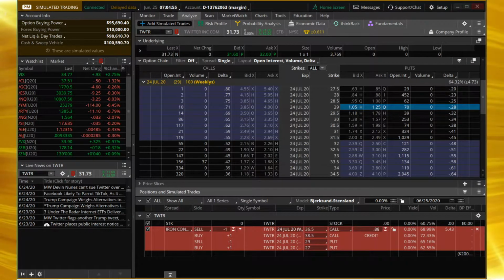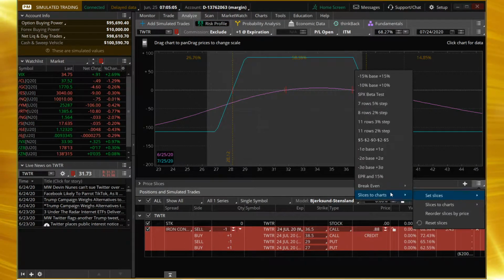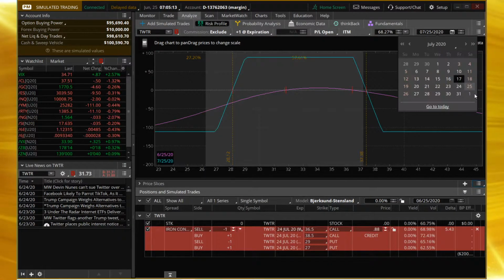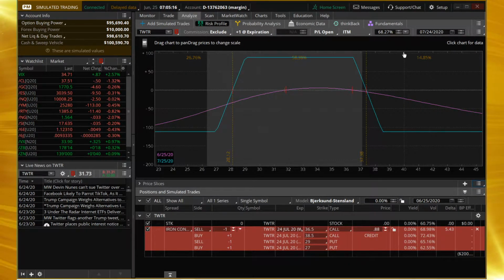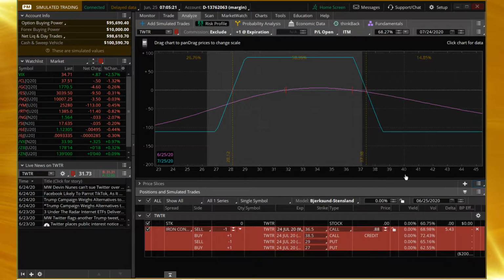All right, so with that said, we can go and take a look at our risk profile. And we can see here, make sure your date in this upper right-hand corner is set to expiration, which if you wanted to know exactly what date that is, you see it right here, 7/25. So I can move that. It's not going to change much if I move it here, just a smidge, right? But I'm going to set it back to the 24th. Anyway, and here we are. I've chosen to set my slices to break even at expiration, and we're looking at a 58.3, round up to 58.4% probability of breaking even, of our underlying ending up between these strikes.